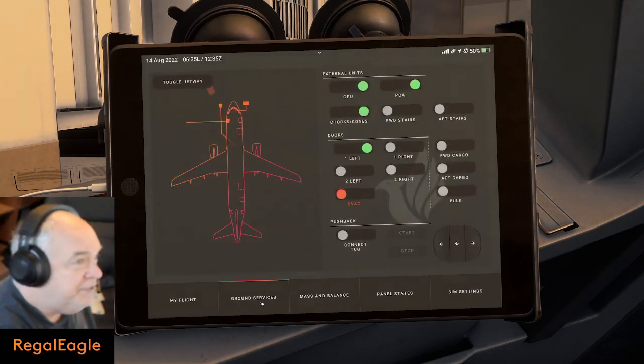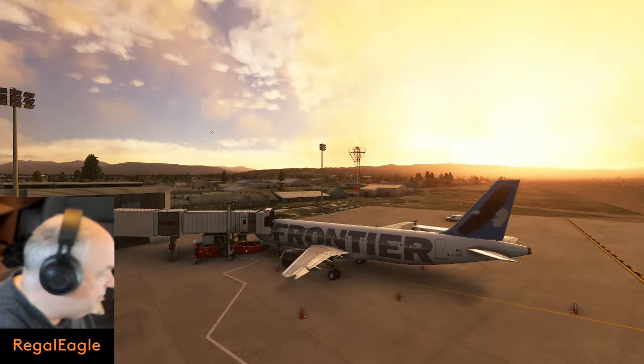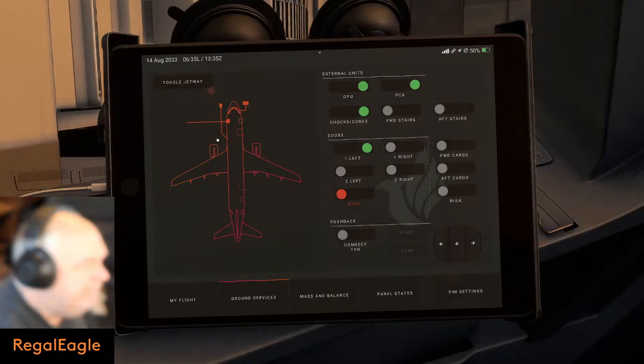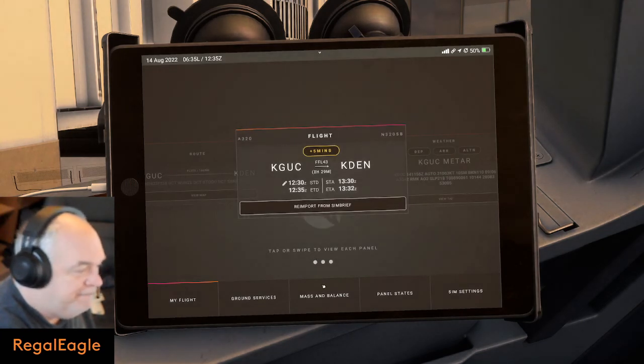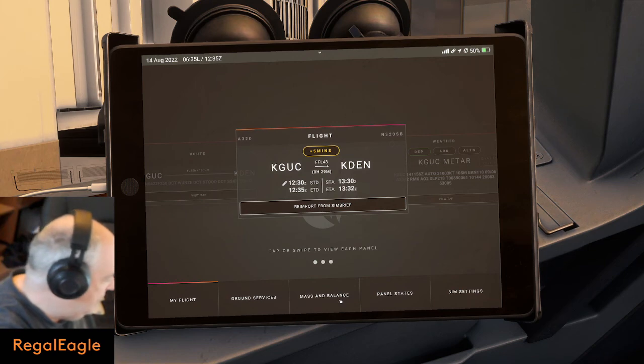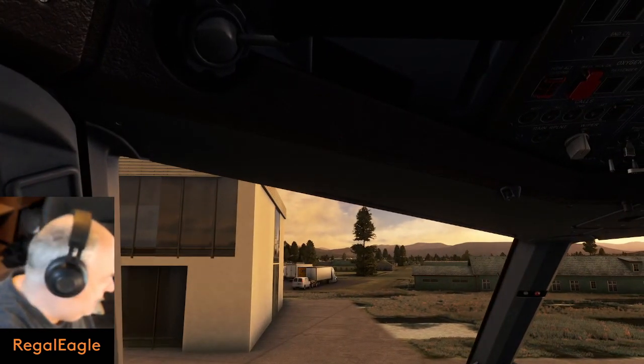Ground services, having some issues with the jet bridge, but the chocks are out, the ground power unit is out, the left front cabin door is out. I can push the toggle jetway button a couple of times. It doesn't seem to do anything. Jet bridge is sitting there rather ominously. So the aircraft is loaded. Let's get down to our flight management computer and get all this juicy data loaded up.